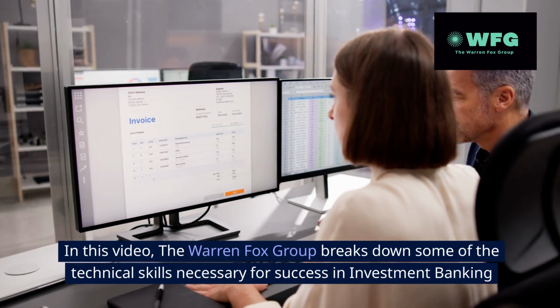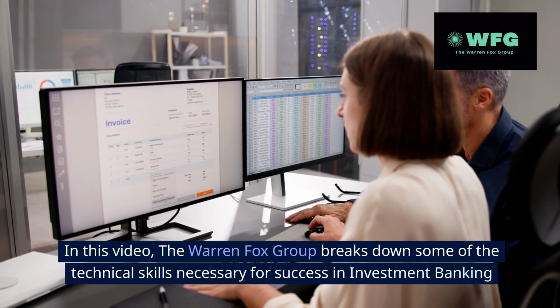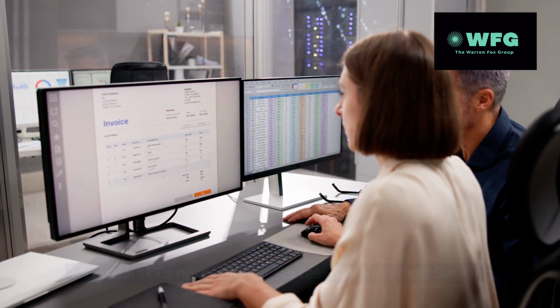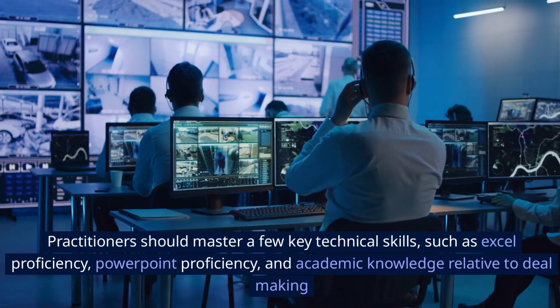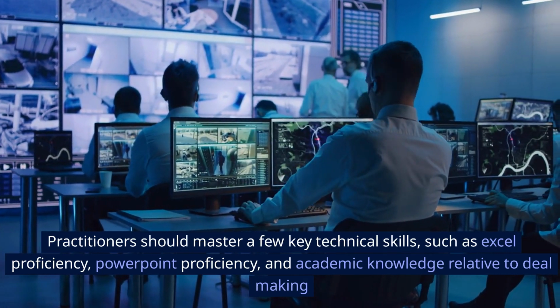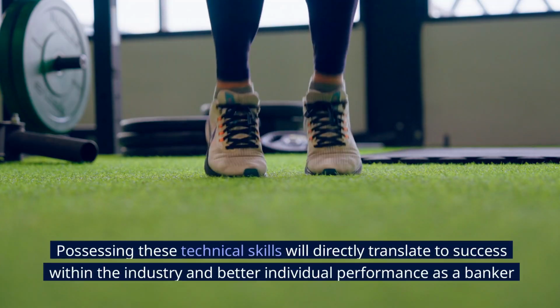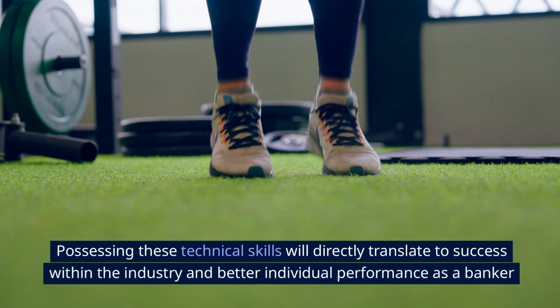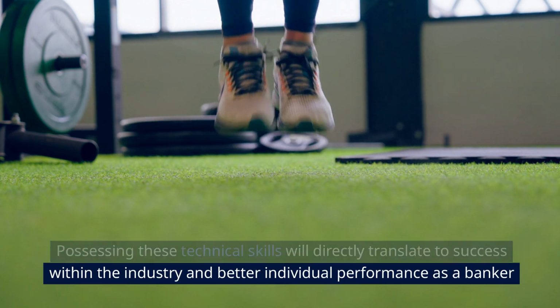In this video, the Warren Fox Group breaks down some of the technical skills necessary for success in investment banking. Practitioners should master a few key technical skills, such as Excel proficiency, PowerPoint proficiency, and academic knowledge relative to deal-making. Possessing these technical skills will directly translate to success within the industry and better individual performance as a banker.